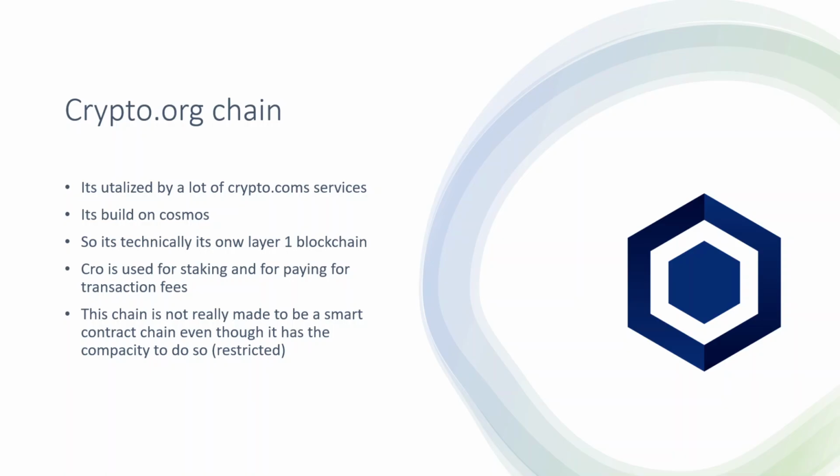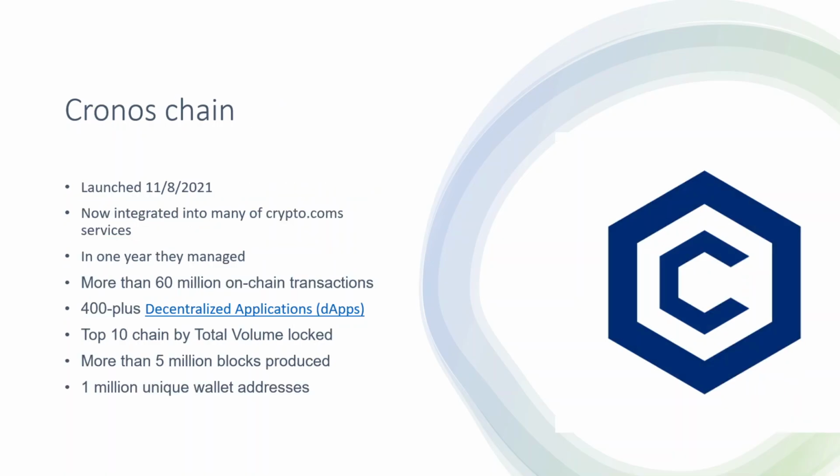This chain is not really made to be a smart contract chain, even though it does have the capabilities, albeit restricted. So this is the one aspect. These chains are integrated into the actual products that Crypto.com offer. These are kind of the backbone of them, if you will, both trying to do slightly different things. This is the Cronos chain, which of course was launched on the 8th of November 2021. Now integrated into many of Crypto.com's services, just like the Crypto.org chain.